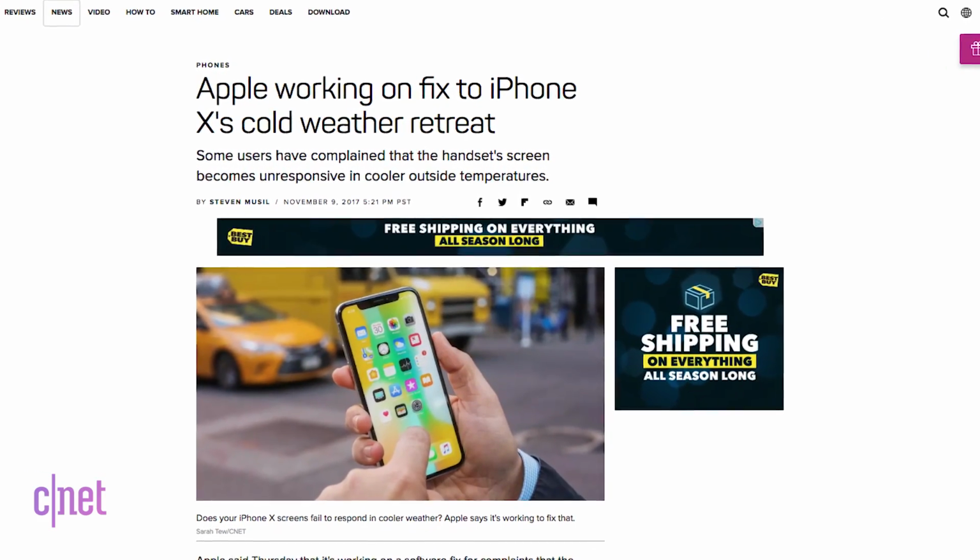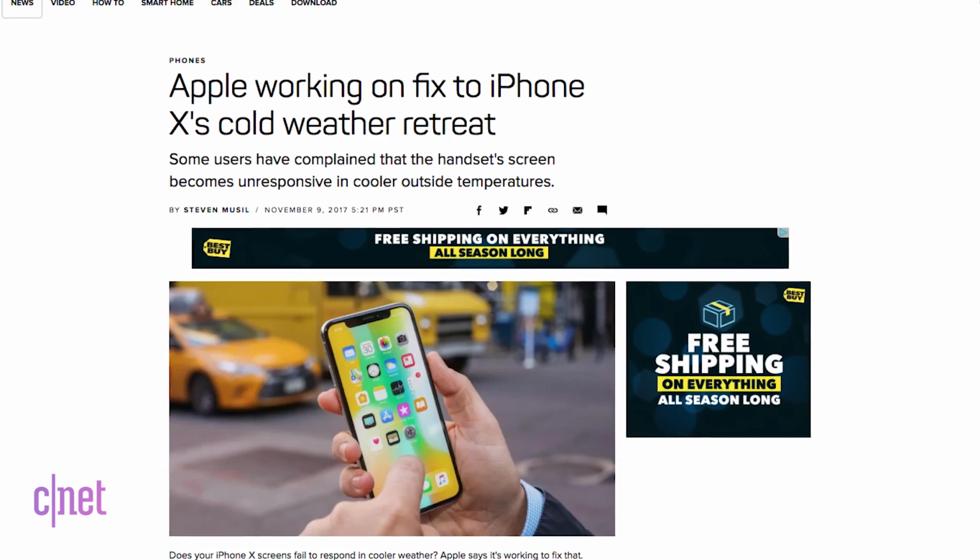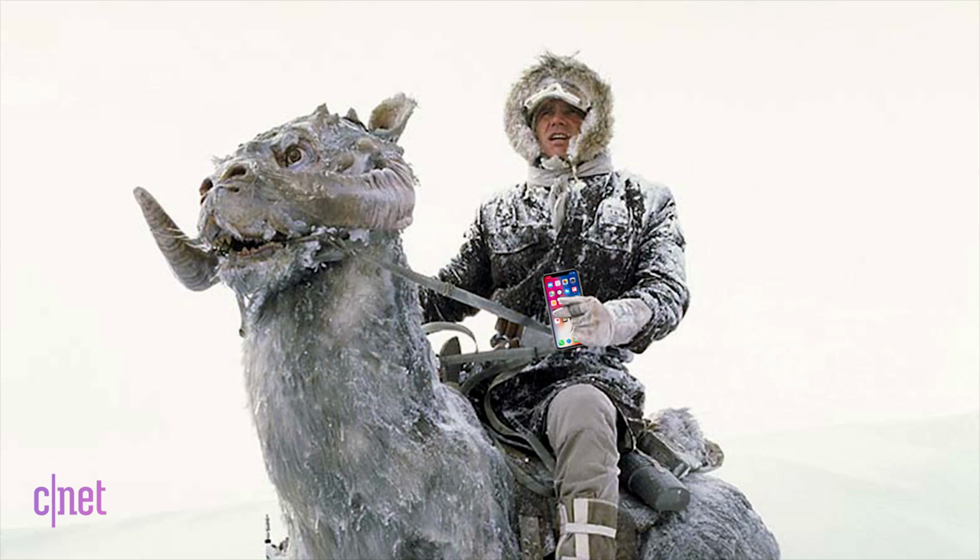The iPhone X would immediately refuse to recognize any touch input, and Apple says it's a software bug causing the issue that will be fixed in an upcoming update. You know, it's really frustrating because I also know what it's like when something or someone is cold to you and won't respond to touch as well.